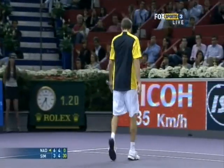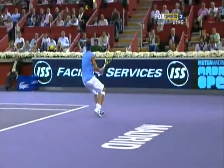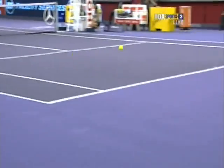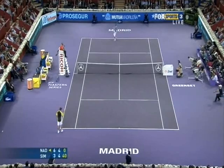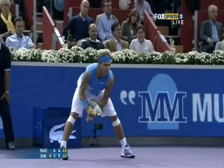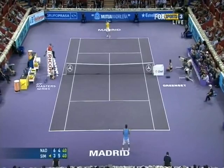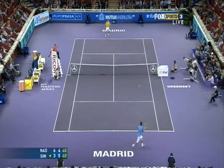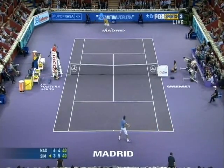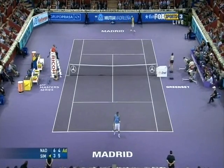Brilliant. Sensational stuff from Simon. Great defense, and then as soon as he got a chance with the short ball, he pulls the trigger again with the forehand down the line. What a disaster as far as Nadal's concerned, but you have to give credit to Simon. Brilliant. Lovely combination of shots from the Spaniard to finish the rally off. What a difference when he plays aggressively.